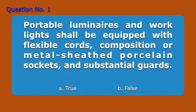Question number 1. Portable luminaires and work lights shall be equipped with flexible cords, composition or metal sheath porcelain sockets, and substantial guards. A. True. B. False. Answer: A. True.